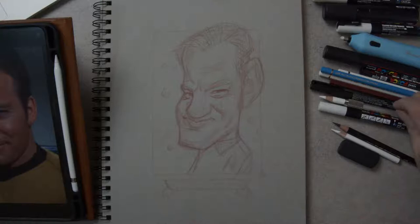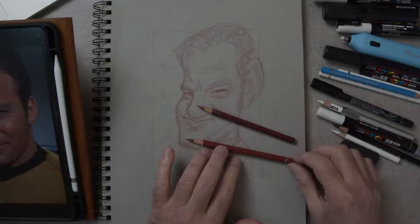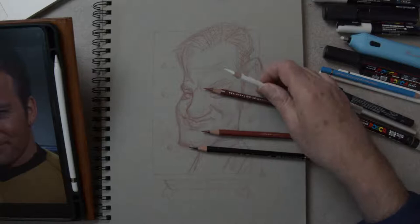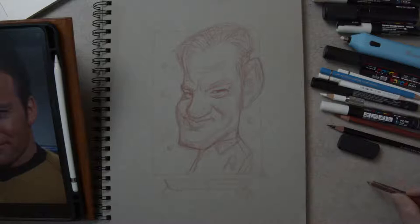The type of pencils that I'm using are a couple of hard and soft versions of colors. This is a terracotta Prismacolor, and it's a comparable Indian red version of Polychromos. Polychromos is a little bit harder. This is a Prismacolor. Prismacolors are soft, so be careful sharpening these. I usually use a battery-operated pencil sharpener for those because they're quite soft and they tend to break. All right, so let's try to press on and see what we can do.